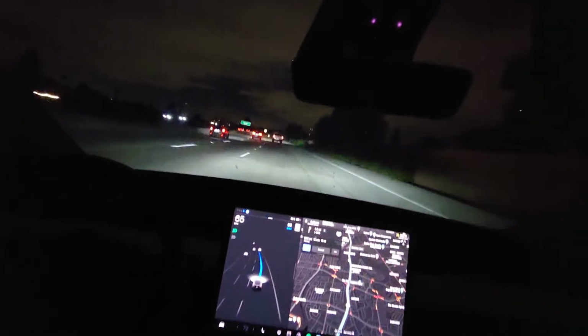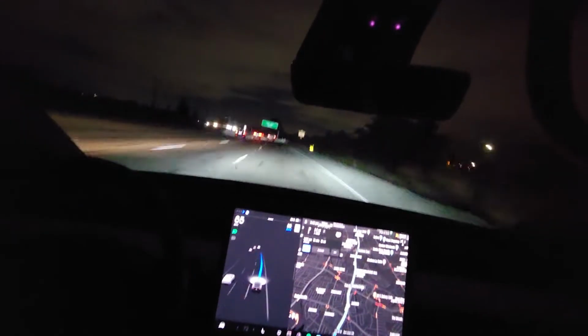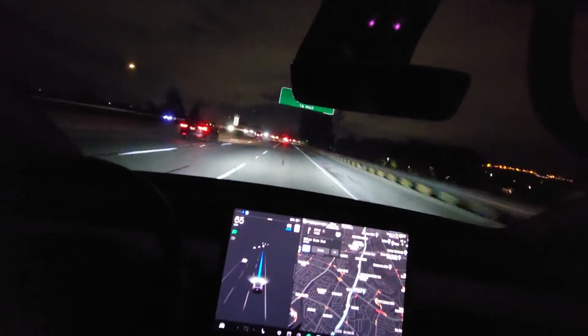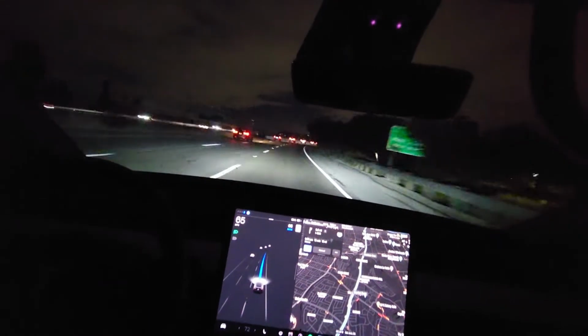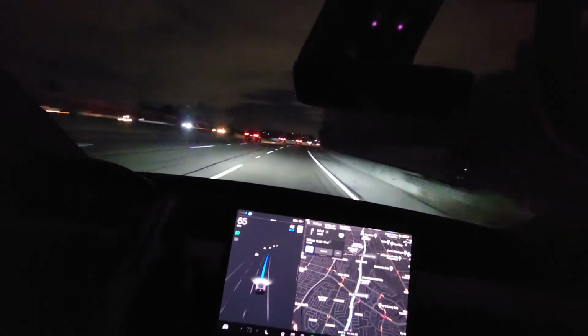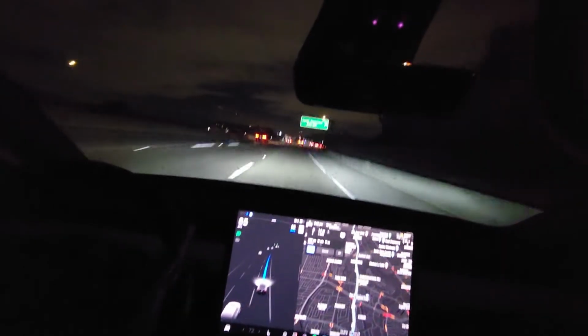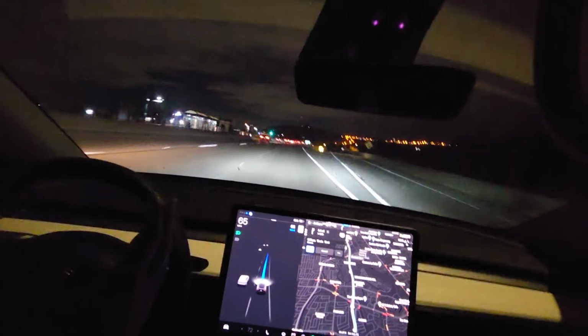Okay, so yeah, there is one thing that was added because of the full self-driving beta. At the exit ramps and things like that, normally once you reach the exit ramp, it disengages the autopilot, but because we have the full self-driving, it'll actually maintain it.